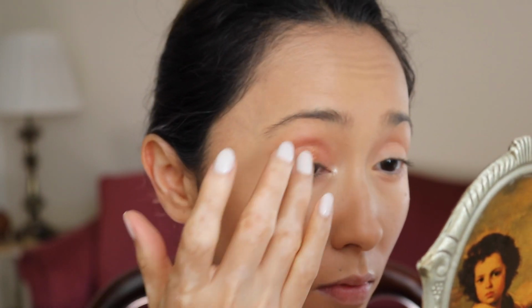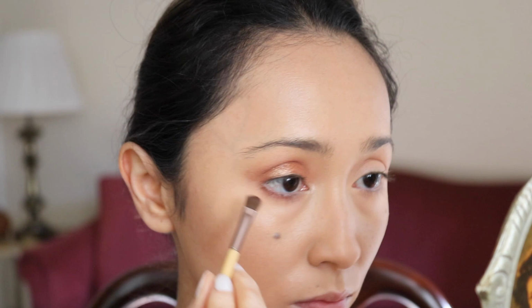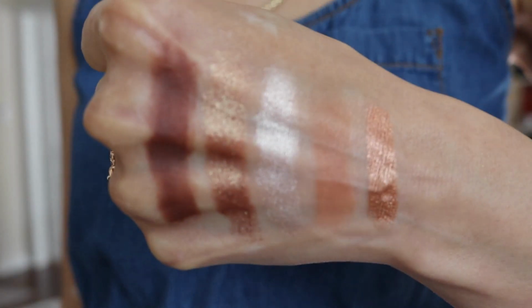So I feel like whenever you pick up one of these minis, you definitely get your money's worth. And honestly, in general, I don't use bigger palettes as much anymore. I prefer to do quints, is that how they call them? Quints, or quads, three eyeshadows, four or five eyeshadows. That's kind of what I go for, and it works for me.